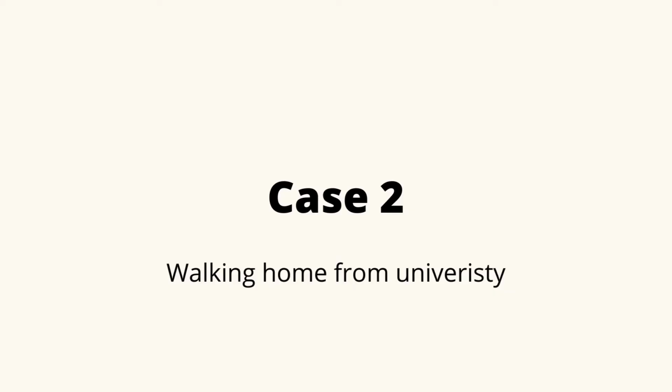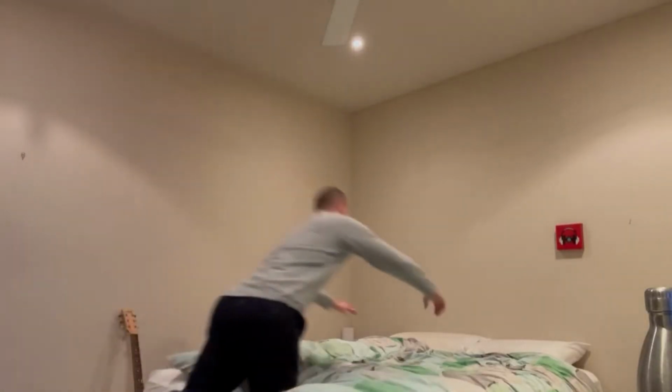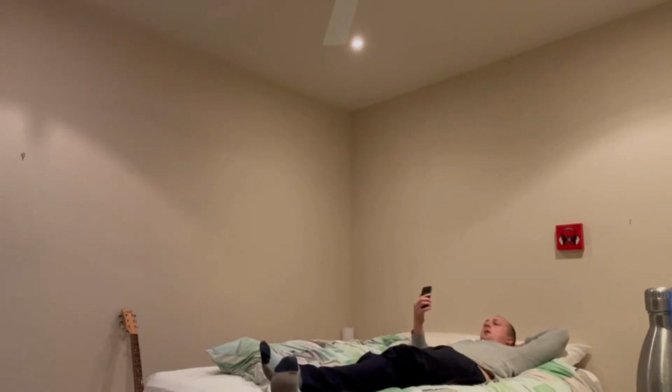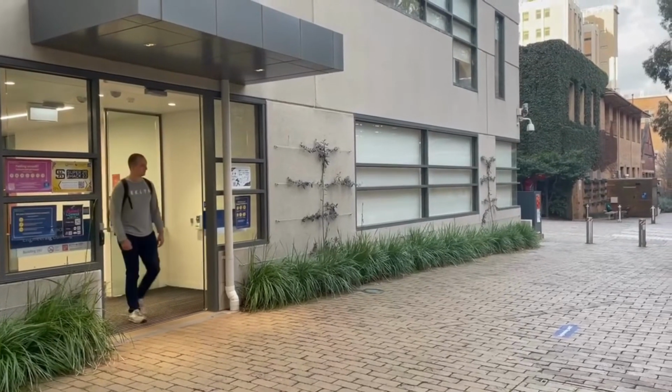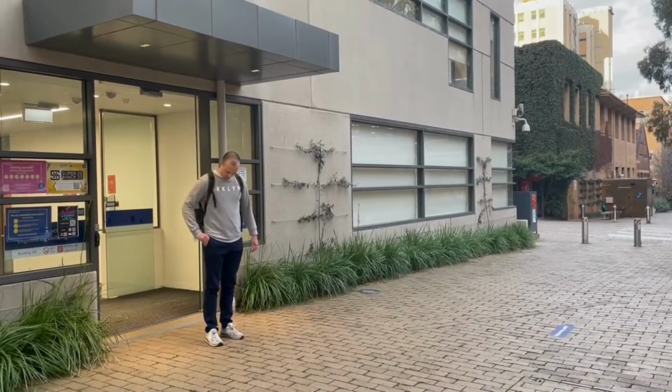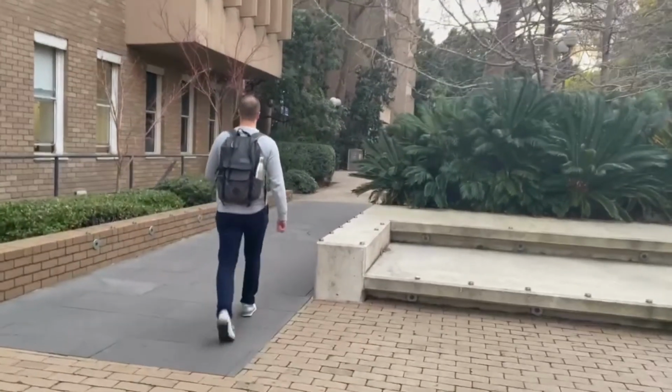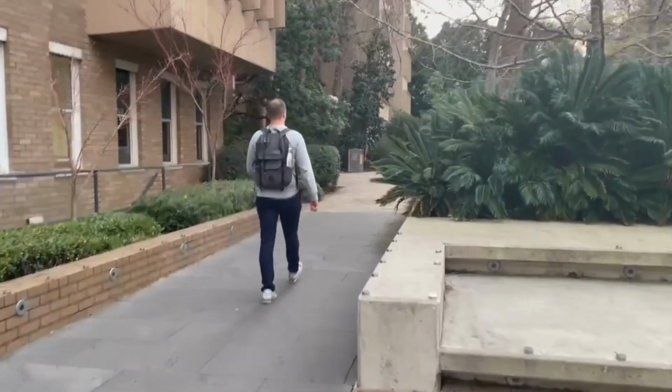James walks to and from university. However, he believes this does not lead to enough physical activity. James rarely engages in physical activity after getting home, even when prompted by the system. As a result, the system detects when he is leaving university and instead suggests he take a longer walk home so that he can both increase his activity and still relax when he gets home.